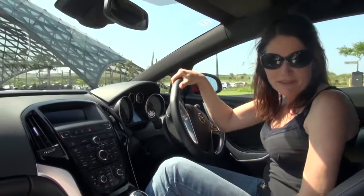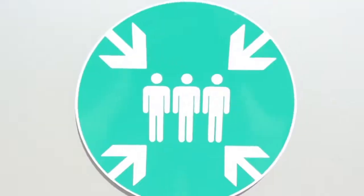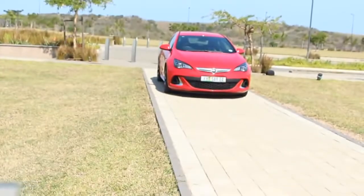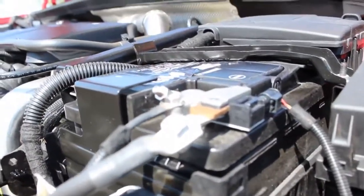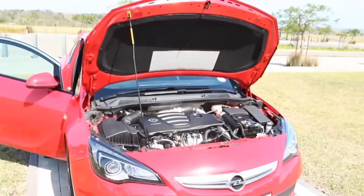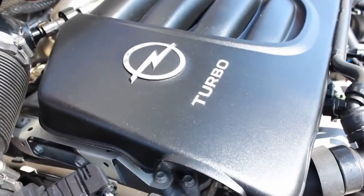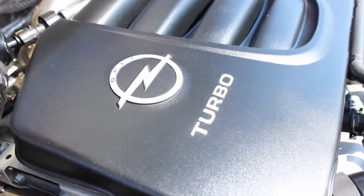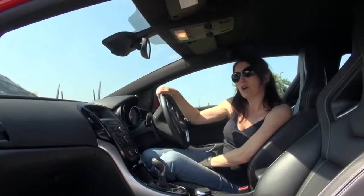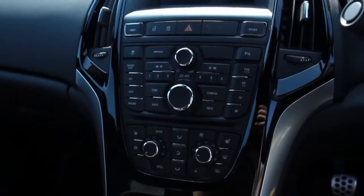Opel Astra OPC, one of the most powerful front-wheel drive hatches on the market, and certainly the raciest Astra ever. The 2-litre turbo engine puts out an incredible 206 kilowatts of power and 400 newton meters of torque, and it squirts from standstill to 100 k's in around 6 seconds. You can't have a hatch this hot without a whole lot of go faster stuff to get the message across.